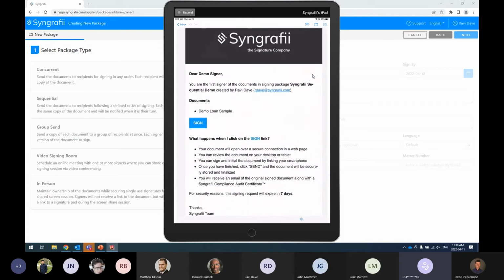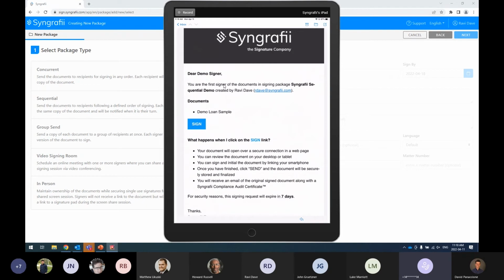And we can see in this case that this demo signer has been notified that they are the first signer of the documents that were sent out, in this case by Ravi. We have the documents, in this example, just one document added to the package and a link to click on to sign. You're able to actually add additional security to the signings by adding two-factor authentication via a code that's sent to the signer, or simply a password that's added to the package, and the passwords would need to be entered in order for your clients to view, open, and sign the documents.